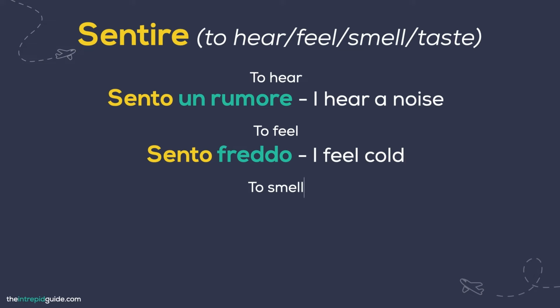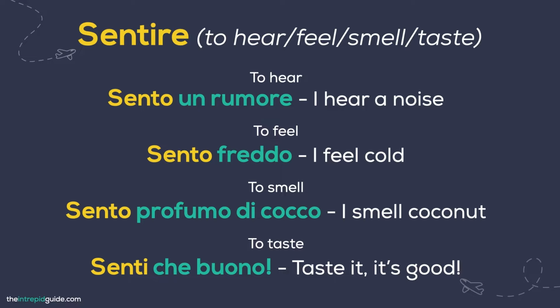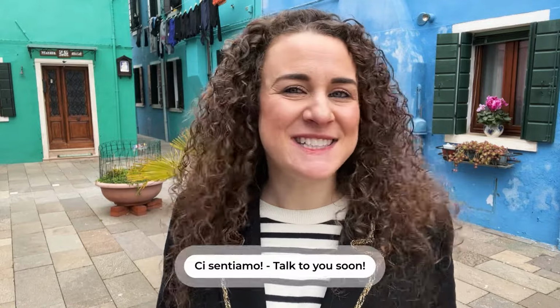To smell, for example, Sento profumo di cocco. I smell coconut. Or to taste. Senti che buono. Taste it, it's good. With sentire you can also form a super common phrase that means goodbye. That is, ci sentiamo, talk to you soon, which is informal.